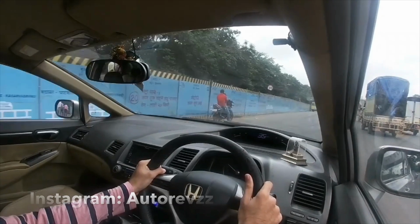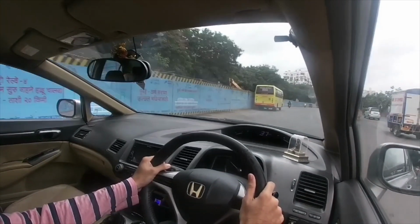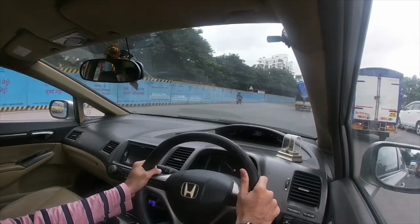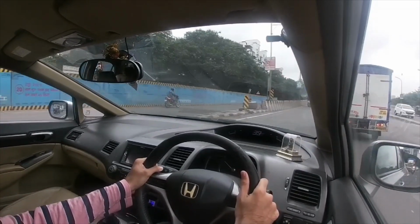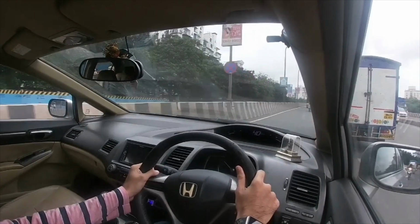Talking about the ride quality, it is a bit on the stiffer side. It is comfortable for most of the part, but you can hear thuds inside the cabin when you take it over bad roads, so that is somewhere where you need to be a bit more careful.